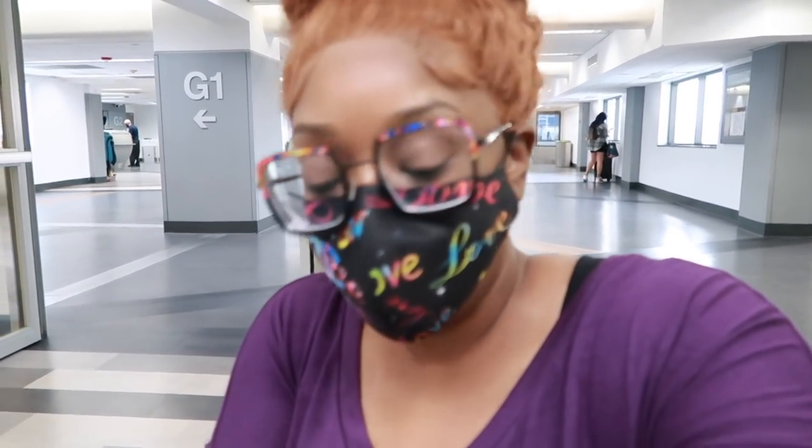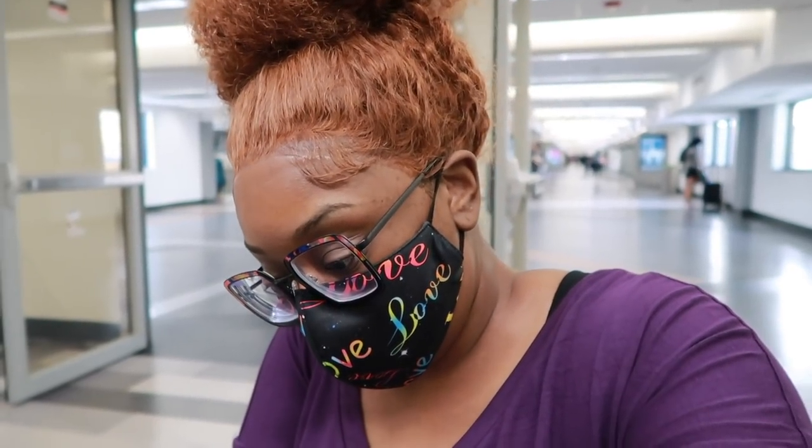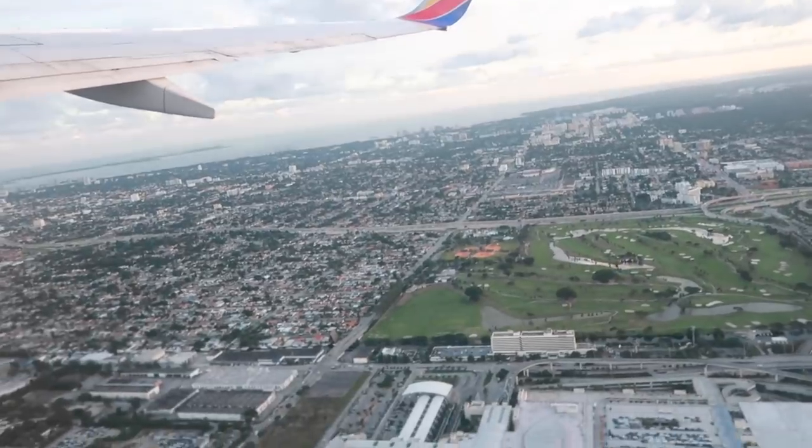Lady through TSA. Why I always have this? These things pack some ammo, okay? Ask me if I just had surgery. No, I just got on a good bra. I guess they used to that coming through here, though.